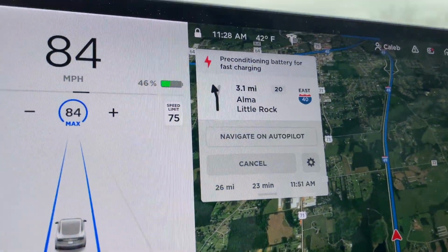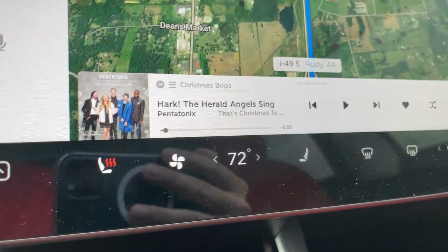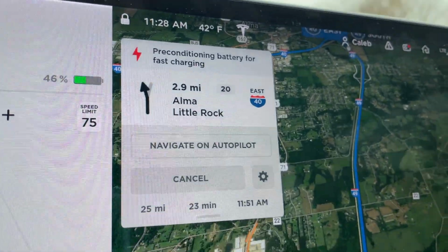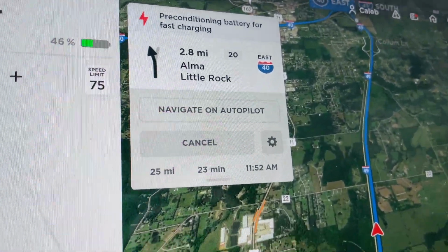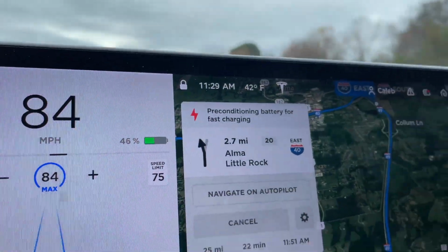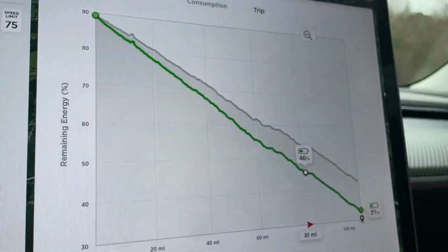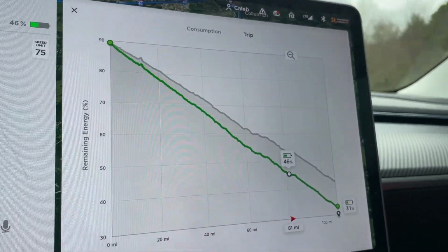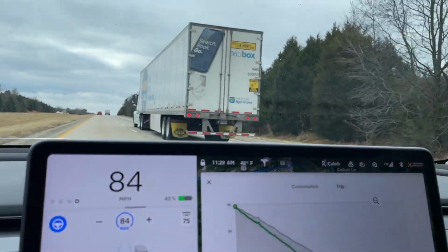We're at 26 miles. I went ahead and bumped it up to 84. Got a little cold, so I did 2 more degrees of temperature and then turned my heated seat back on. You can see that I just got this message for preconditioning battery for the fast charging. With only 25 miles to go, I didn't think that 46% was way out of the ordinary, especially because when you go to the energy meter right here, we're still at 31%. So I think my worries have kind of gone away, and I think that we are good to go.